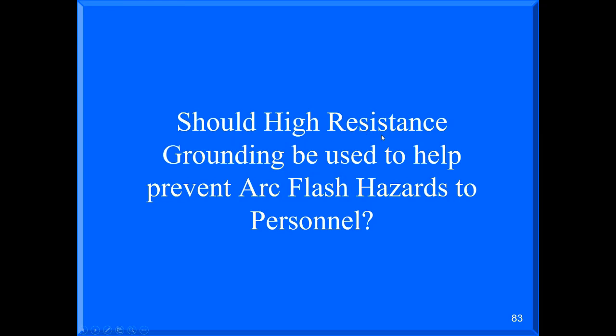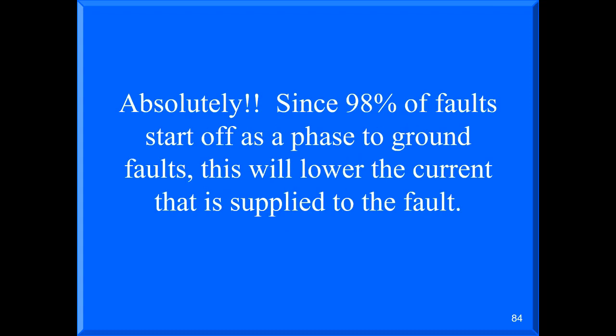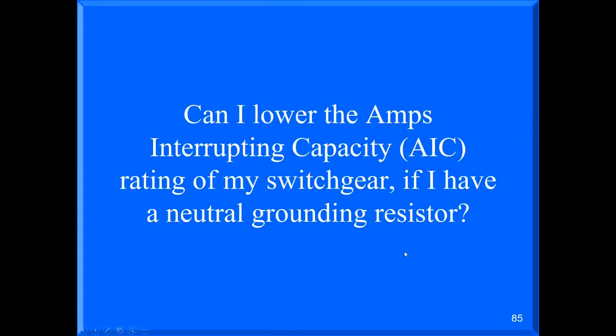Okay. Should high resistance grounding be used to prevent arc flash to personnel? What do you think? Absolutely. It's a no-brainer to me. That phase to ground fault, which is probably how it occurs, you're not going to damage personnel. Okay? He is safe working in front of it. In theory, okay, and this gets to my next question. Absolutely, since 98% of faults start off as a phase to ground, this would lower the current at the point of fault. So now, can I lower the AIC rating of my equipment?